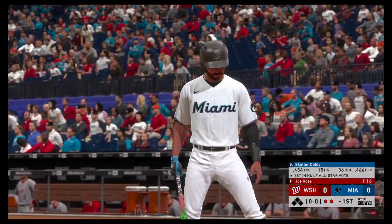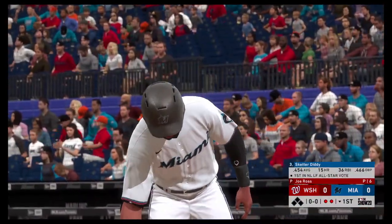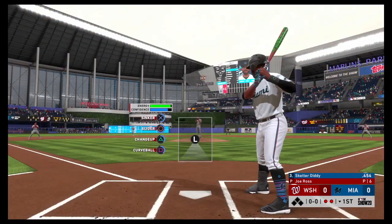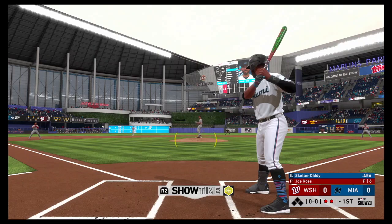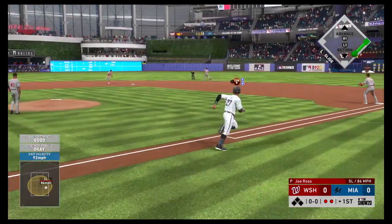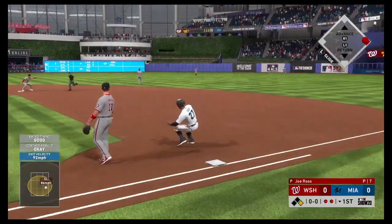Settling in now, Skeeter Diddy. No one aboard for him, and 2 gone here in the first. Here's the pitch. Back up the middle and in for a base hit.